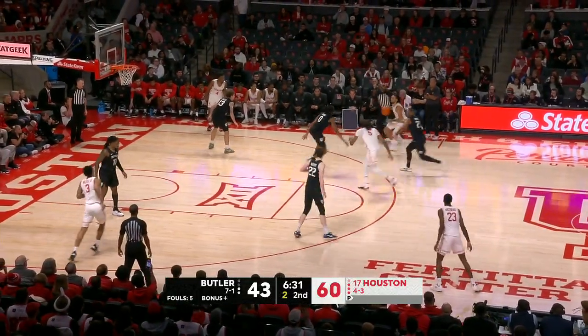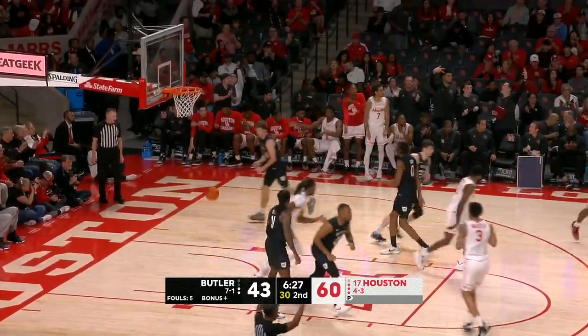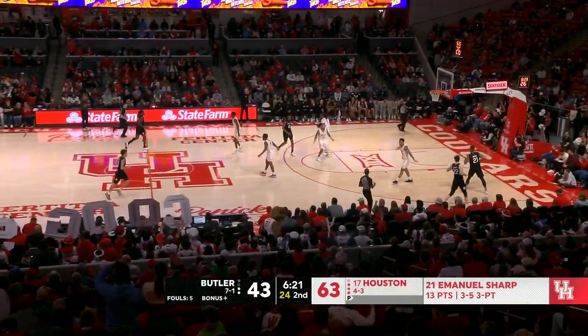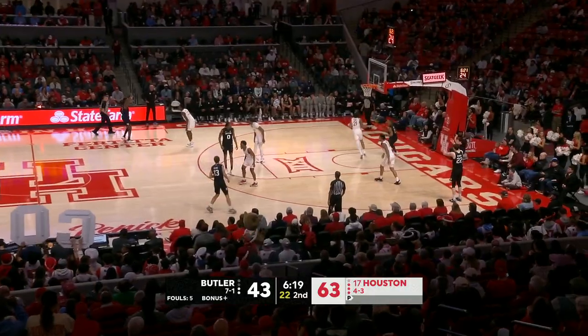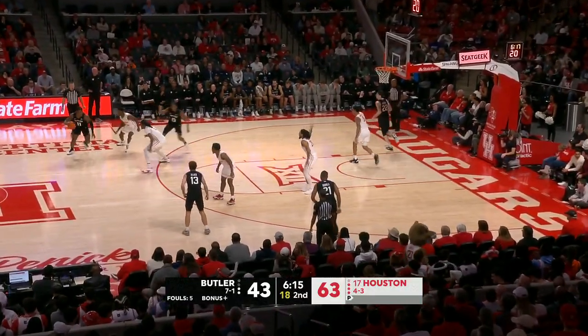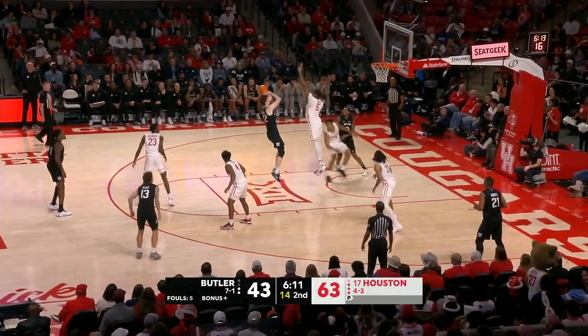Inside 5 to shoot. Emmanuel Sharp. 3! Tough shot from Sharp. Well, he just took the screen and the defense sagged off. And if you're going to give him room, especially late in the shot clock, he's taking it. Largest lead of the game for Houston.